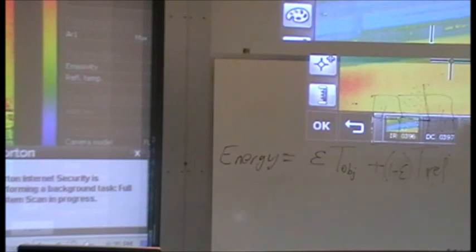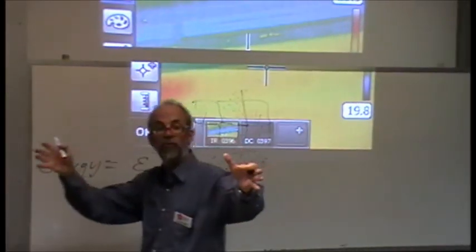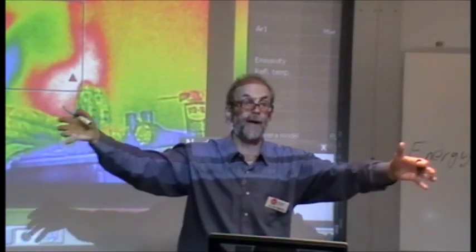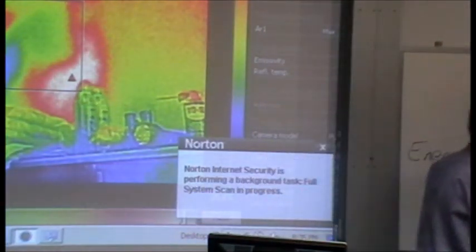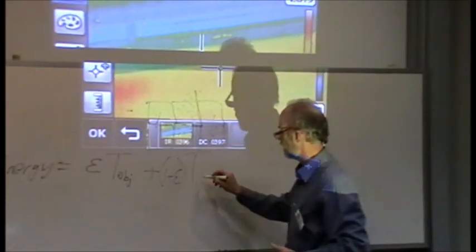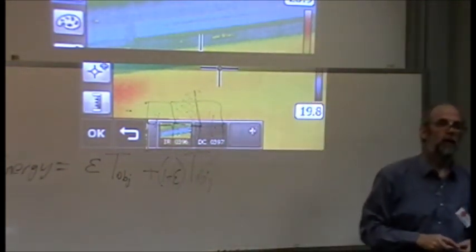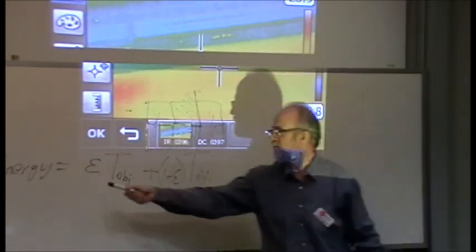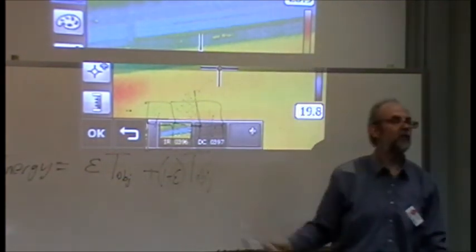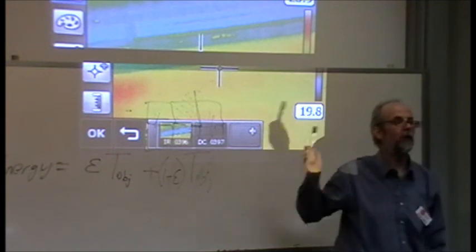Now, if we're in a room where you've left all these samples to get to the temperature of the room, because you've left them 24 hours, and the room itself is at the same temperature as the object because they're all in this room, so this has the same thing as object. It's not going to matter what my emissivity is for my different samples. The total is still going to be the same, and they're all going to look the same.